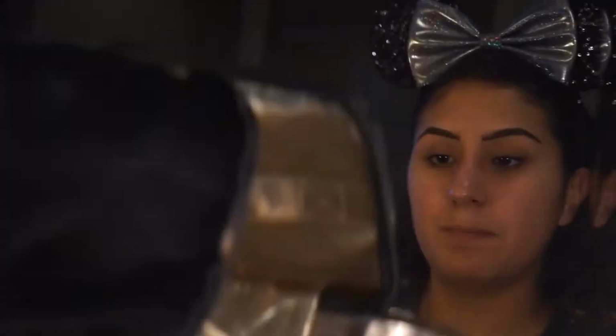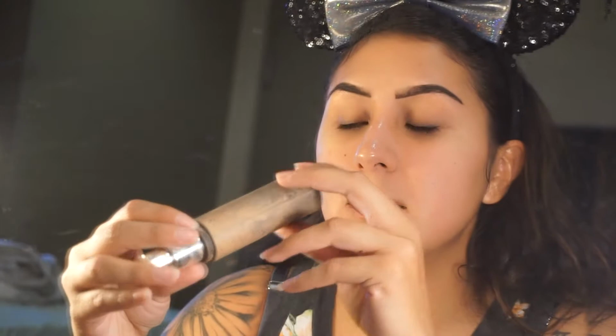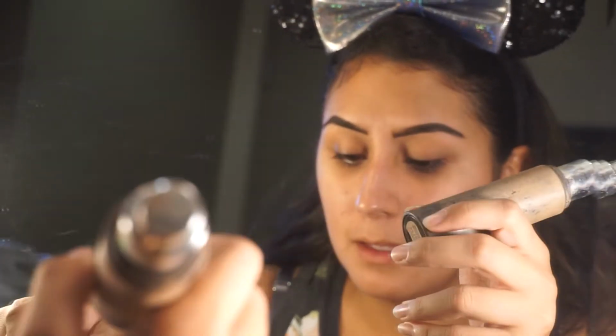What I do after my eyebrows is I have my little handy dandy makeup clump. Since I don't want to buy new makeup, I just use an old foundation. This is Becca, the color Olive, and I use this as a concealer, and I really like it. I just don't feel like buying concealer. I'm not really ready yet, I guess. This is full, so why not use this?